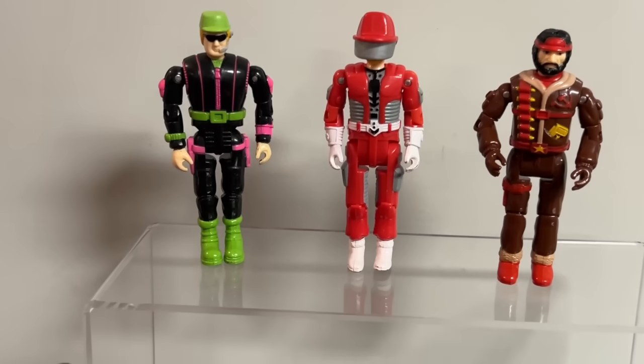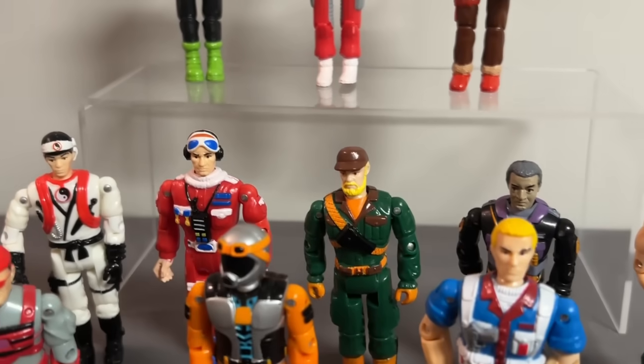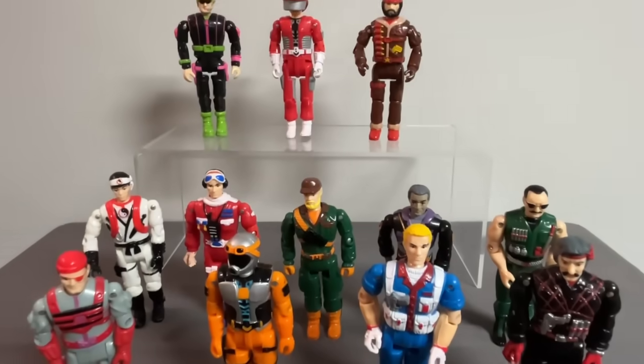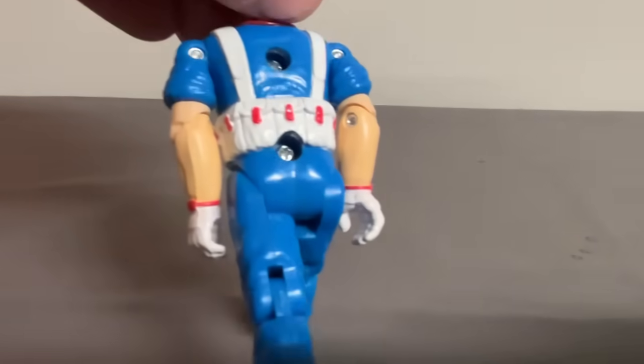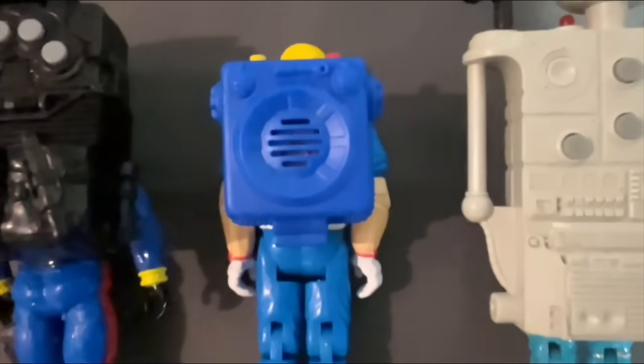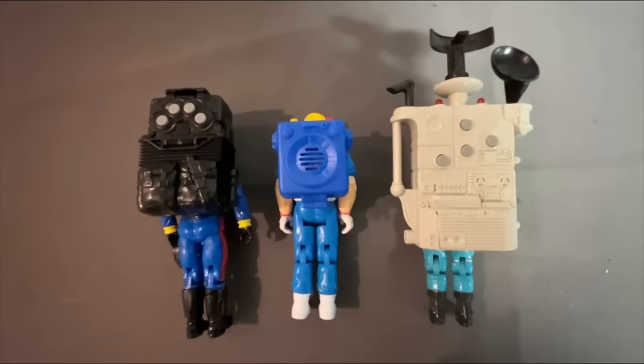For those unaware, PACT is a 3 3/4 inch line of military action figures released by ToyMax in 1991 at many bargain-in drugstores. Unlike its inspirations, these figures ditched the O-ring in favor of a T-crotch design. The main gimmick of the toy line were these voice command backpacks, much akin to G.I. Joe's talking battle commanders and Sonic fighters.